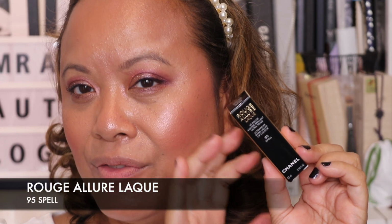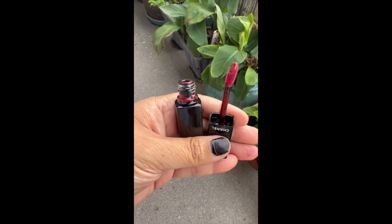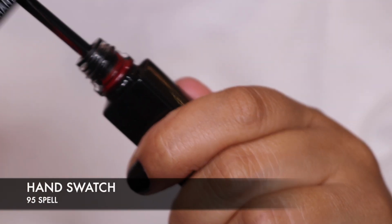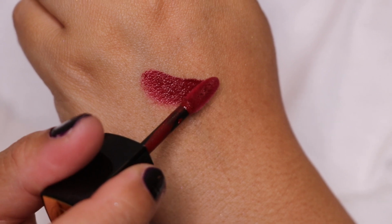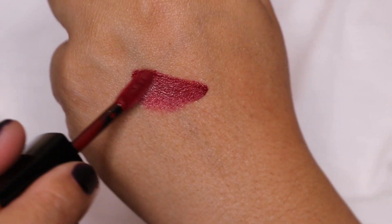So moving on to the second and final lip product, this is the Rouge Allure Lac, the Ultra Wear Shine Liquid Lip Colour 95 Spell, and it's this gorgeous red shade that we all love from Chanel. So I really had to pick this up. So let's see how it looks. So it comes like this. This is how it looks. And I'll do a quick hand swatch for you. Oh my god, look how gorgeous that shade is and how rich, stunning.